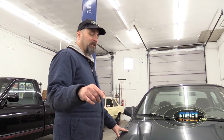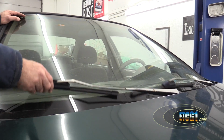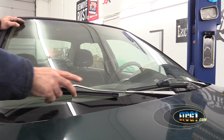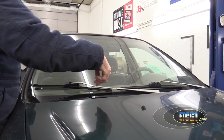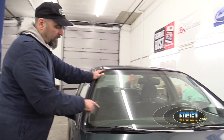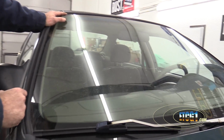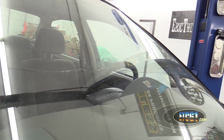You know what? Come to think of it, this car is legal. Just saying. Wipers, there's something going on here. I can't remember what it is. I think it's the little plastic joints on the wiper transmission. One of those is probably broken. We also have the crack in the windshield that goes all the way across, and I know somebody who can probably help me out with that also.